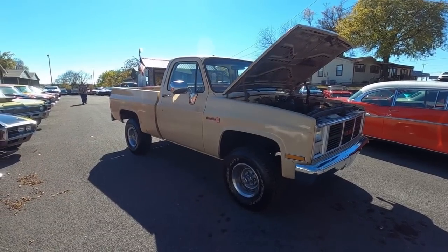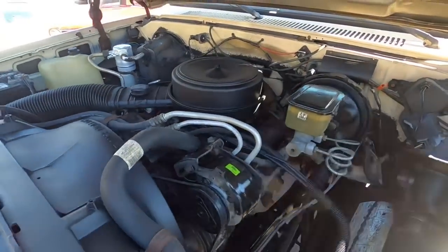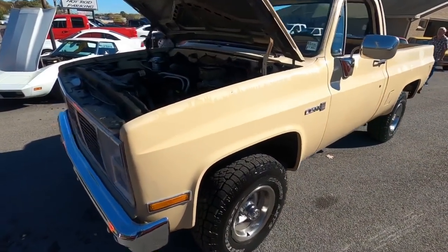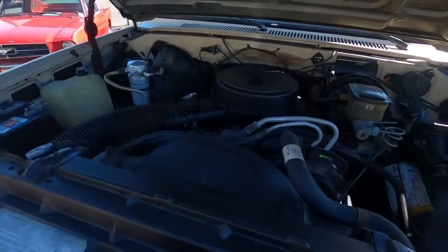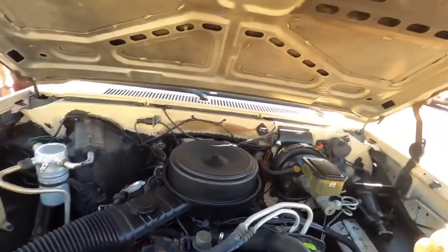What's up, guys? Getting ready to do a test drive on this old truck here. Comes with a 305. And of course, this is an '86 K10 made by GMC. Looks like it's got power steering, power brakes, AC compressor. We'll be checking it out to see if it works.